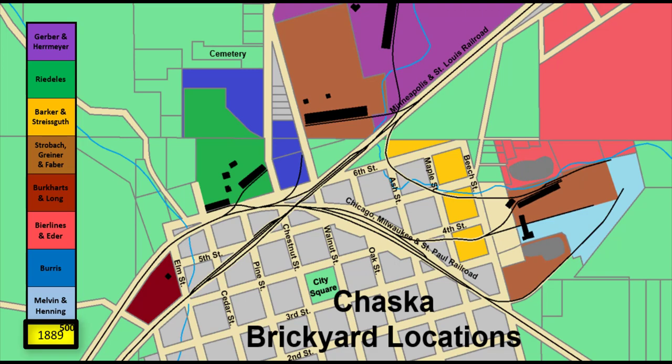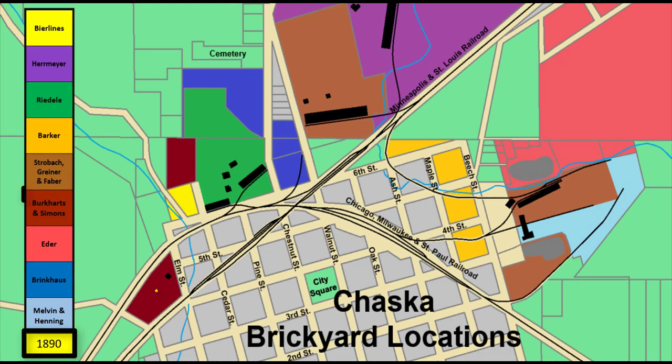1889 brought an expansion to the northwest edge of Chaska by the Burkharts and Long. Gerber and Hermeyer purchased a new yard on the north edge of town. The Beerlines and Eder bought out Andrew Weist. In 1890, the Burkharts and Simons bought an additional parcel of land north of the railroad tracks. The Beerlines opened another brickyard just to the south of the Burkhart parcel.